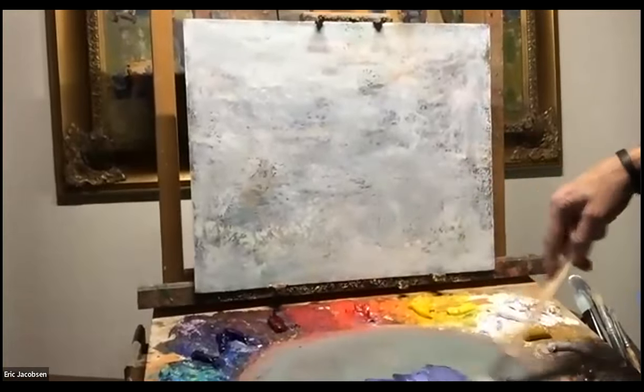So before I go too far, I'd like to come in here and place some color on here and cover the whole board. I'd like to place some ground cover.